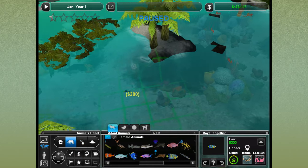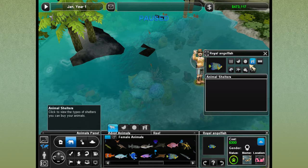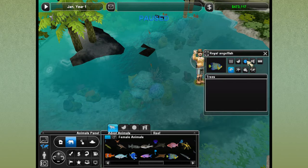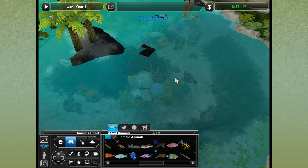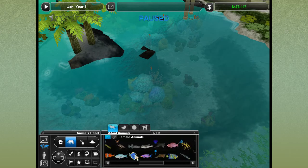Well, a whole bunch of fish, like royal angelfish. If we put those in here, what do they need? No food, no enrichment, just the basics, because they'll basically eat what's innate inside of the little reef that we've made. Ooh, this is very exciting. All right, let's get started.